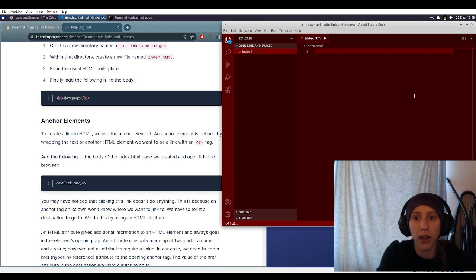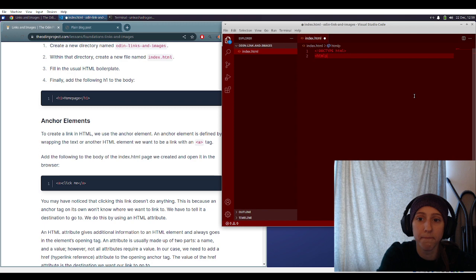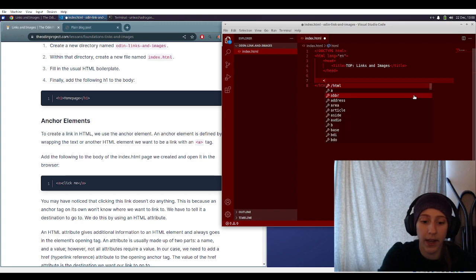index.html. We're going to start with our boilerplate, but I'm going to do it by hand. So doctype HTML, and then below that we're going to have HTML lang equals English. There we go. There's our HTML, and then we're going to have our head. This is called links and images. Now we're going to have our body.